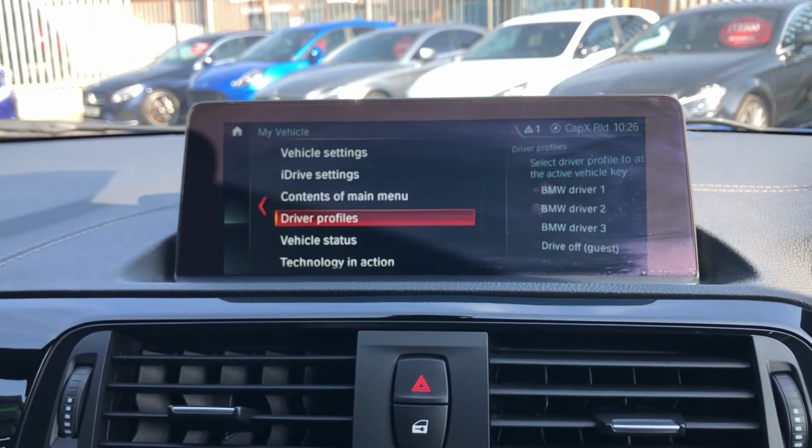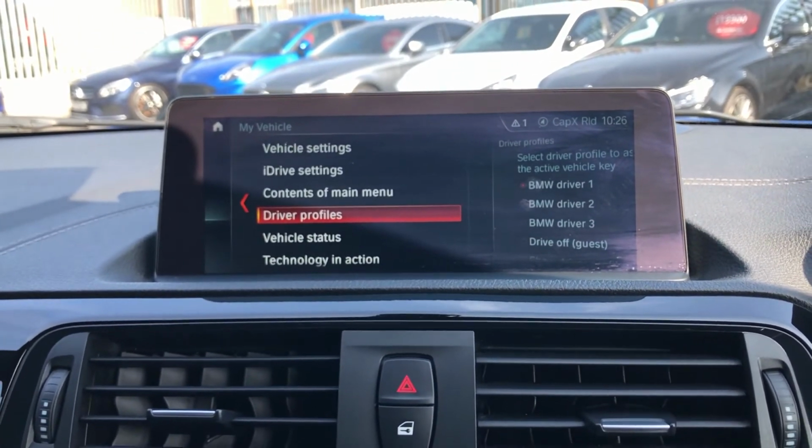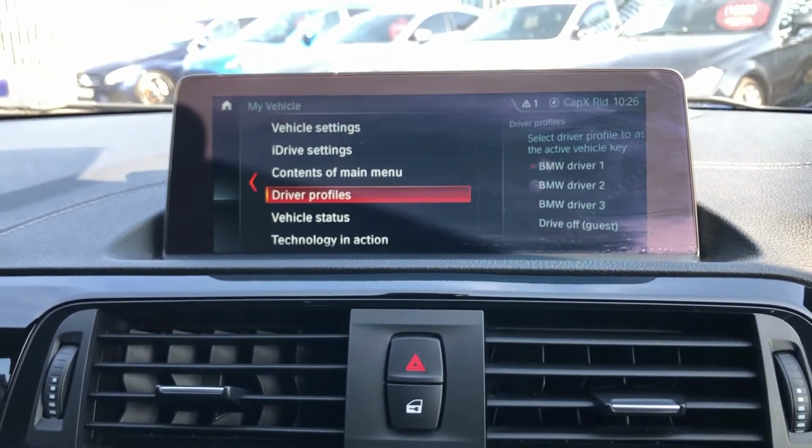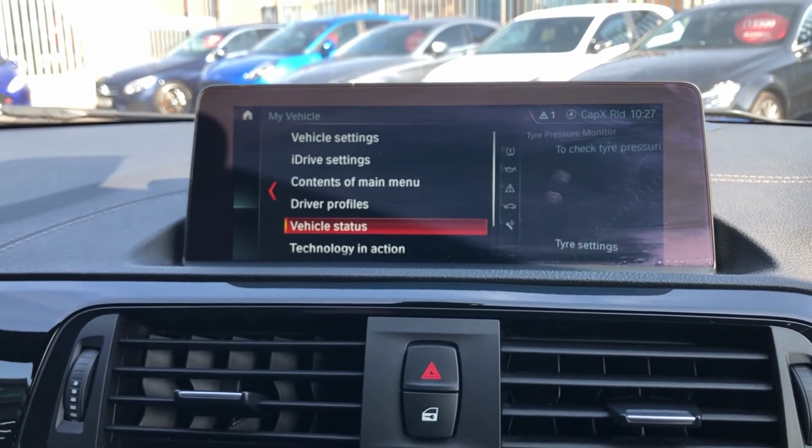Now you can do a driver profile to have your settings saved to a certain profile. So if you and your wife shared the car, you can set it up for you, set it up for your wife, and each one, when you change your profile, will adapt to the way they've had it set up.